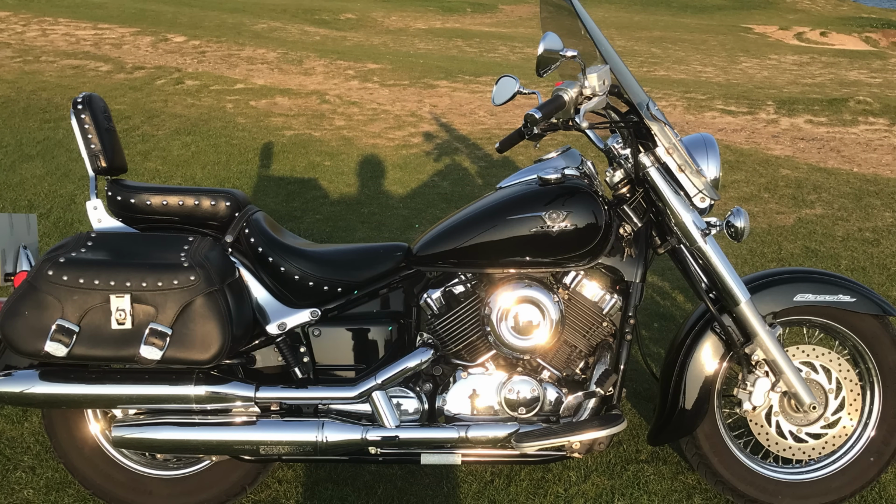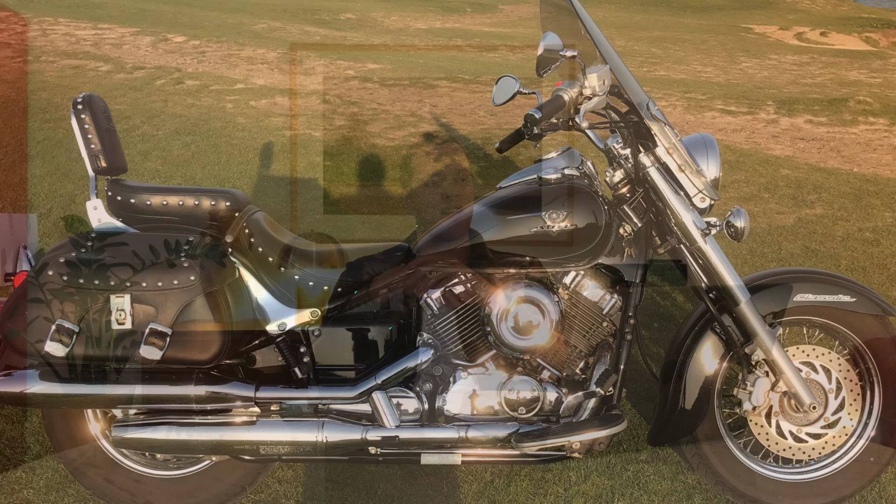Yamaha V-Star 650 Silverado, American import, known as the Dragstar in the UK. There's no fuel injection, it's got twin carbs that have never been touched and work perfectly. Dave, this is a very nice thing to put my mind at ease. You use this bike in the UK. You've done 14,000 miles on it, cost you £4,000, it's got twin carbs, and you've never touched them.